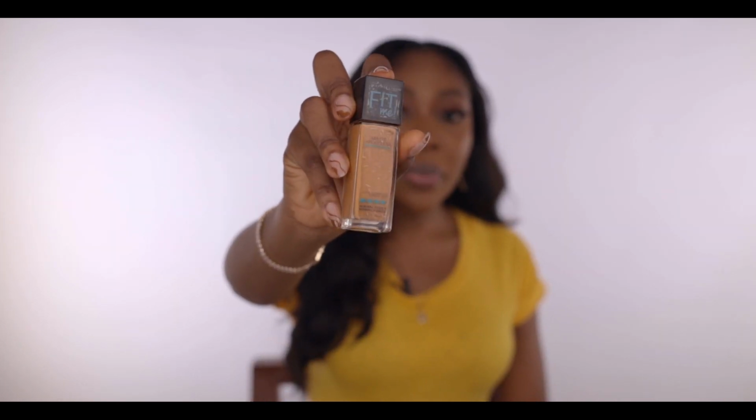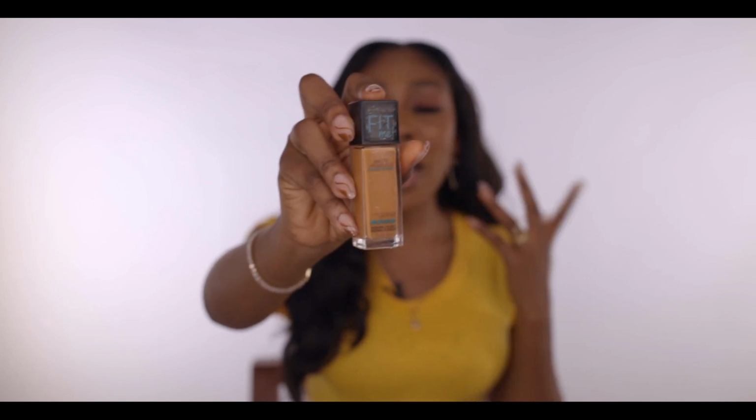The first foundation on my list is the Maybelline Matte Poreless Fit Me foundation. This one is an OG. Of course, it had to be the first because you can easily access it in Nigeria. This foundation, I absolutely love it for the shade range. I love it for how it finishes, and it is easily accessible in Nigeria.